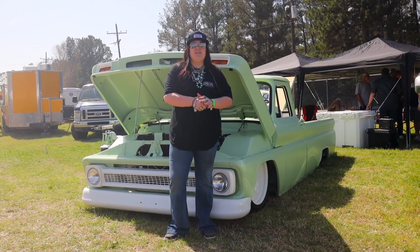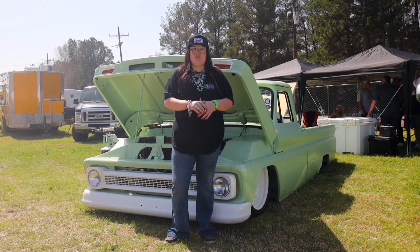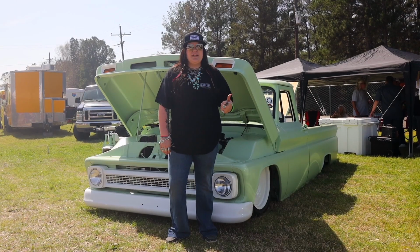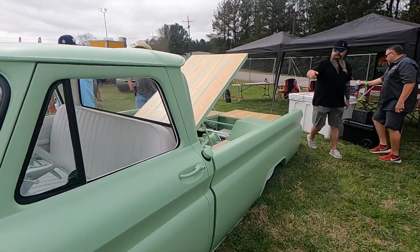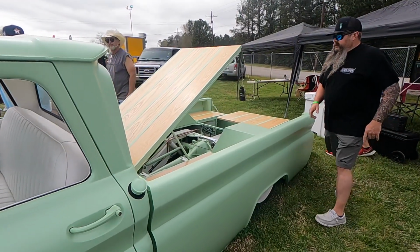We go to all of P Events car shows, and those are some of the best car shows. He puts on great car shows, and they're all over Texas, so you get to travel to different places, so that's fun. I just want to thank my dad, honestly, because this truck was nothing when we got it, and it is absolutely gorgeous, and he just has inspired my love for trucks, and is the reason I'm the gearhead that I am.